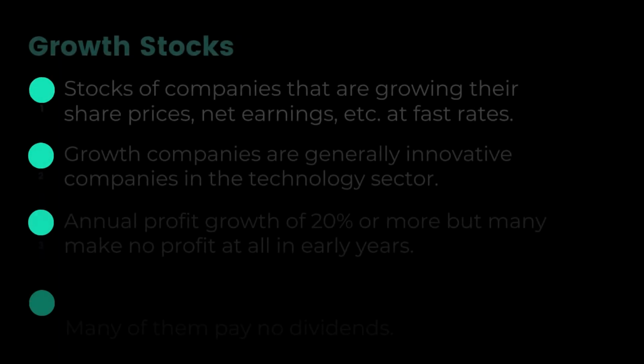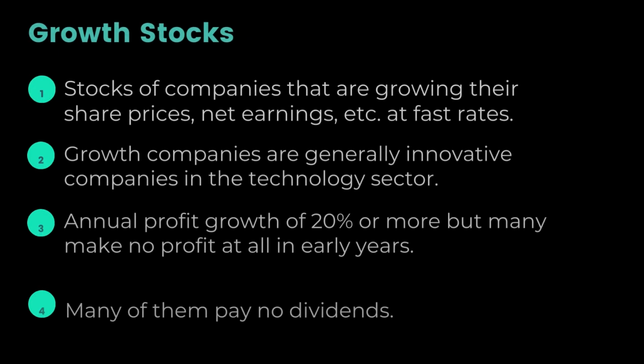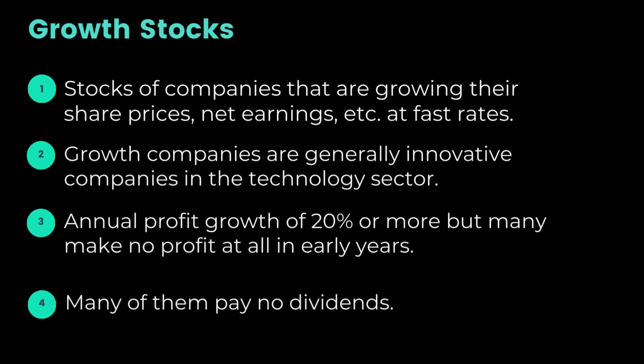Growth stocks are stocks of companies that are growing their share prices, net earnings, or cash flow at faster rates than the market at large. Growth stocks are very often smaller, newer companies or industry disruptors. Whatever their size or age, growth companies are most likely to be found in the technology sector or among companies that offer innovative products that put them ahead of other companies in the same industry.